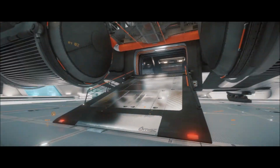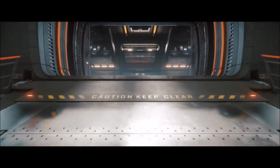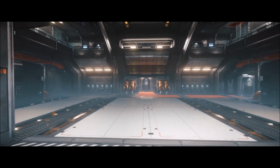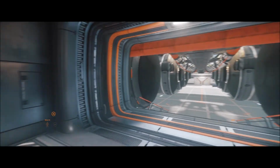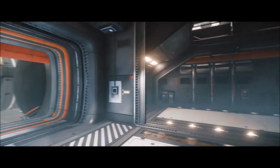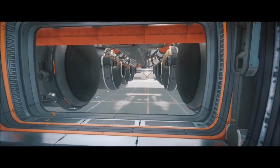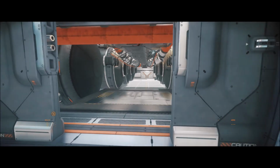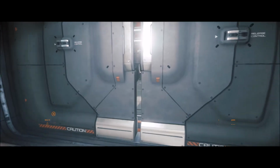So with a ramp like this, you could actually drive ground vehicles into this thing if you wanted to. There are some videos out there of people parking different ships in here, like Merlins. So that's pretty cool. And how about we close this bad boy up? You can see the animation from the interior. It's got the huge bulkhead there. Should lock shut.